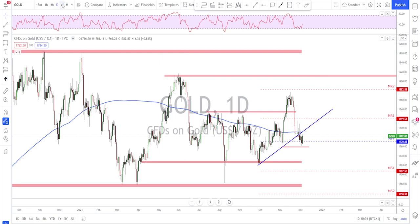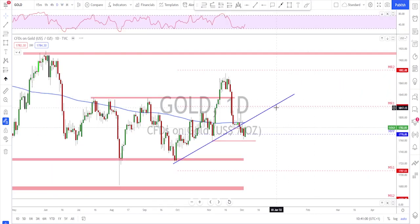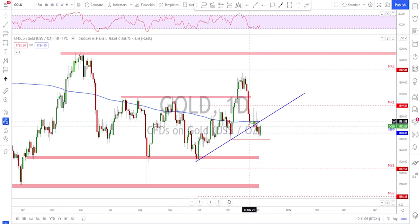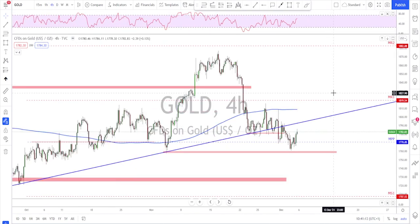Gold did break the trend line. Check the weekly time frame. We see that it was a spinning top week. Checking the daily, we're trading below the 200 moving average on the daily and below the trend line. As far as the market is below the trend line and the 200, it is a bearish market in my opinion.